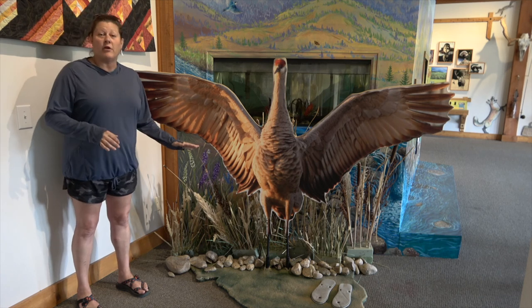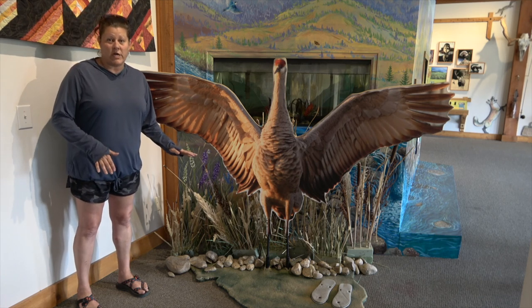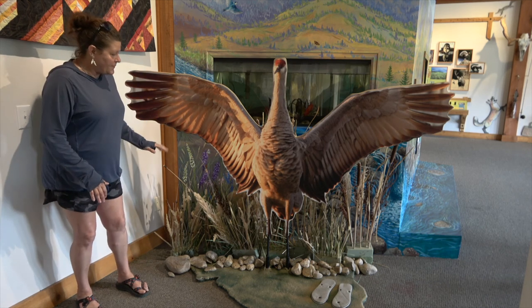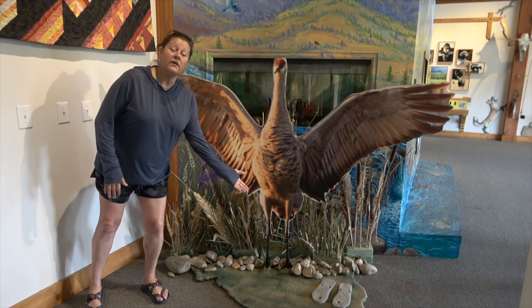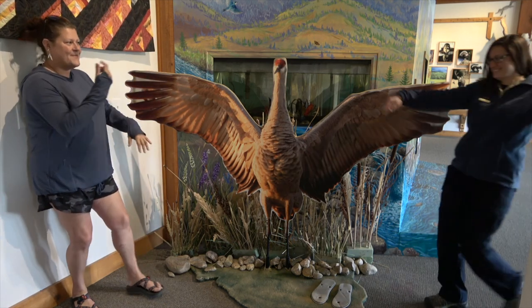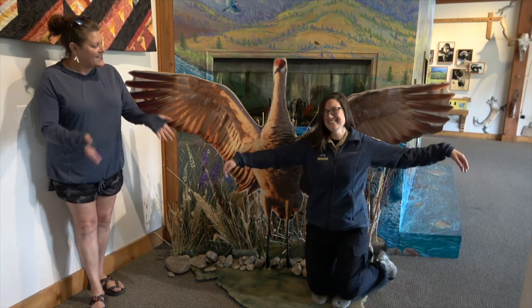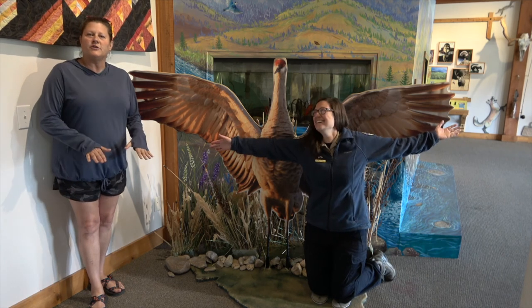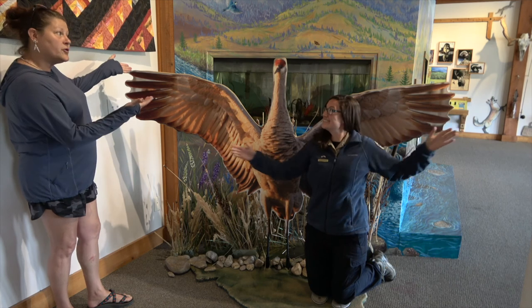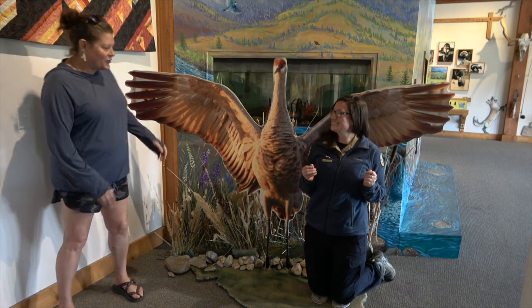And with the help of Johnny Walker right here in Steamboat Springs, we were able to create this beautiful little display. And you may notice that there are some feet. I'm gonna have my friend Kelly come in and demonstrate the use of the feet. So they're there so you can position yourself and see what your wingspan is compared to our greater sandhill cranes.